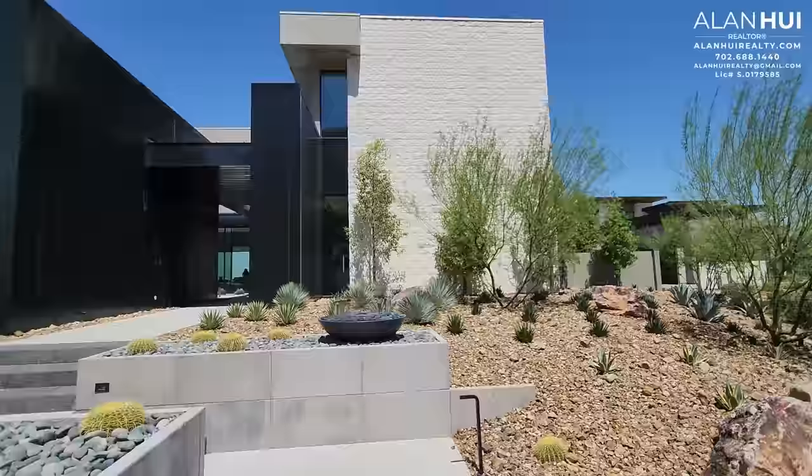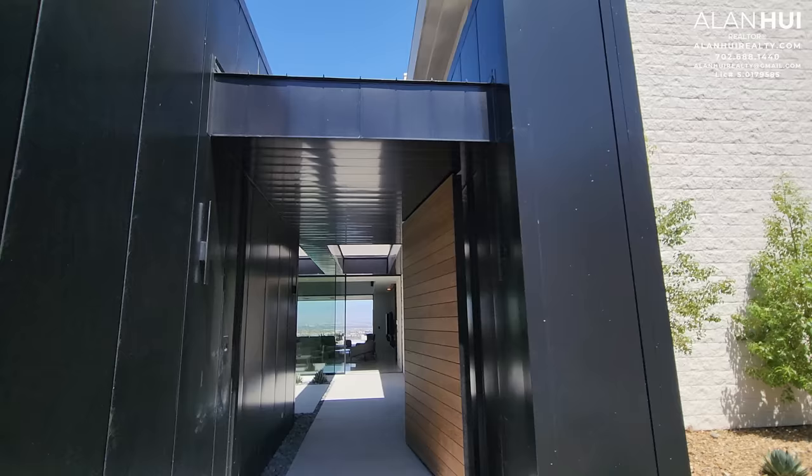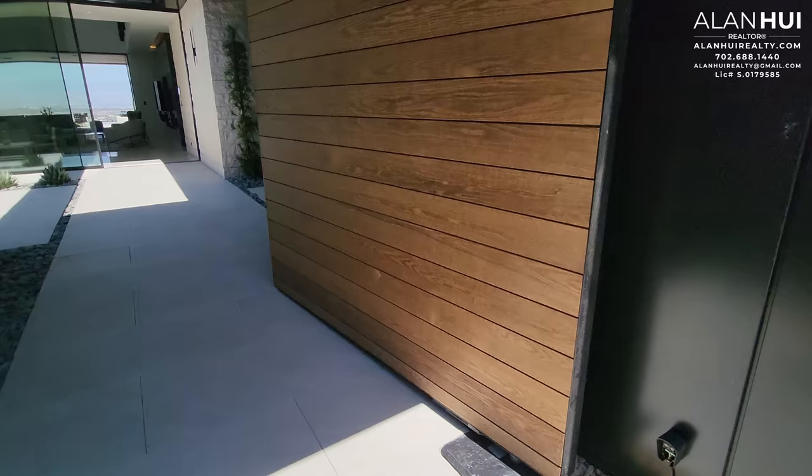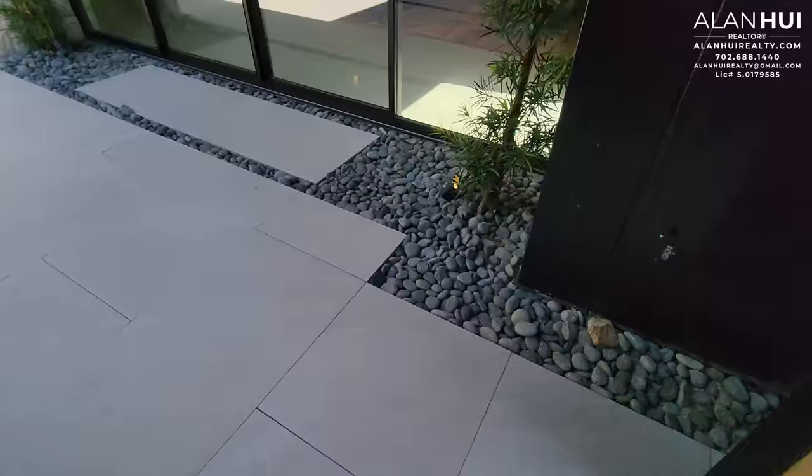As you can see, these homes are very harmonious with the natural landscape. We have a gas fire pit at the front. And this entrance is quite grand. Look at this pivot door. This is by far the largest pivot door I have seen. It looks to be about 5 inches thick.